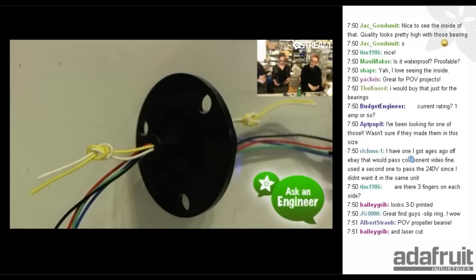Is there a max RPM? Do we know? Yes, there is. Check the spec sheets. Okay. Do you think the slip ring would pass video?